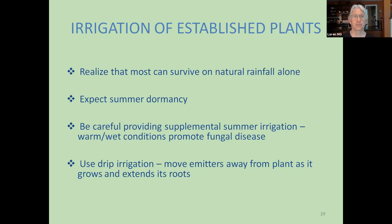Drip irrigation is usually preferred. As the plant grows and the roots extend out into the native soil, you want to move those emitters away from the plant out to the drip line. And you'll probably have to add additional emitters around the plant to keep it well irrigated.